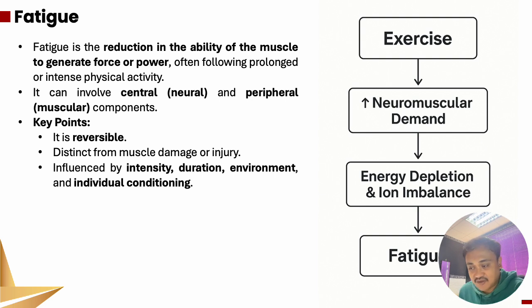What is fatigue? Okay, let's define what we mean by fatigue. And no, it's not just being tired. If you look here on the slide, fatigue is when your muscle basically can't generate the same force or power it normally does, especially after prolonged or intense activity. This is when you feel like your body is slowing down or your strength is just not there.